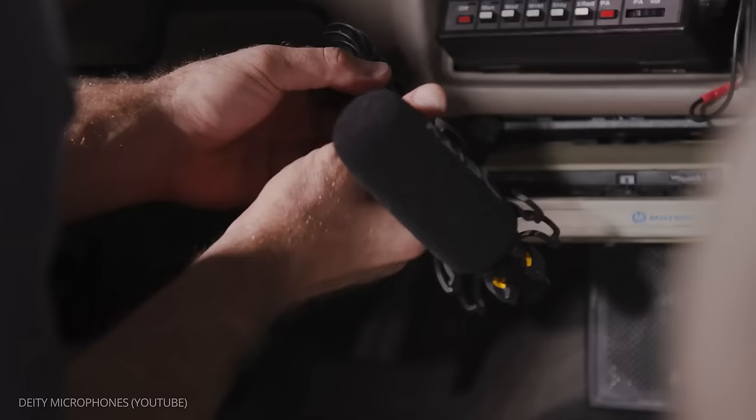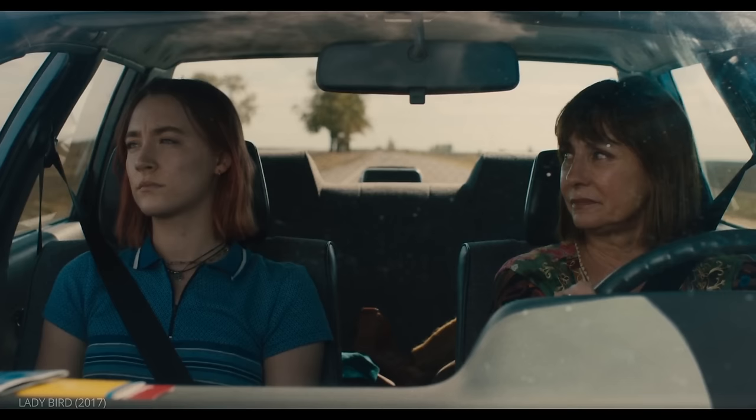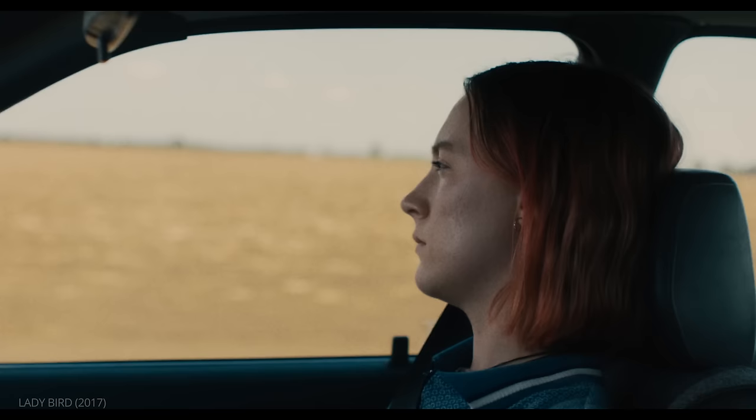A sound mixer will typically try to have the mic's rear facing the engine, so that its noise will be cut out as much as possible. Still, some background noise will be unavoidable when shooting in a moving car.